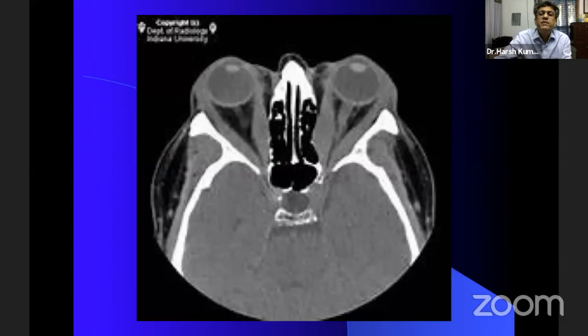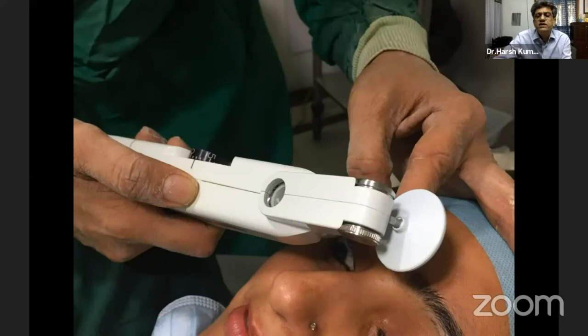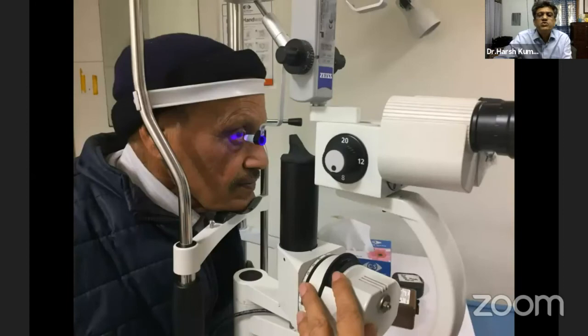Because the pressure is 50, why is the pressure 50? The patient has got thick muscles. When they tell the patient to look up, it retracts and the pressure goes high. So all you need to do is take the pressure in the primary position, use Perkins, and the pressure is 12. And the patients are so happy. Similarly, you can tilt the head and it will become normal. So please don't fall prey to this.